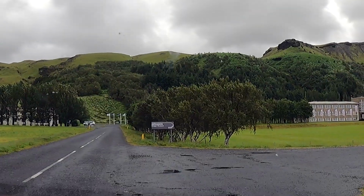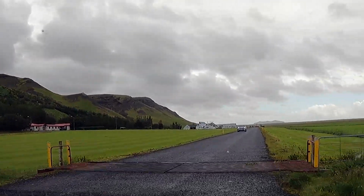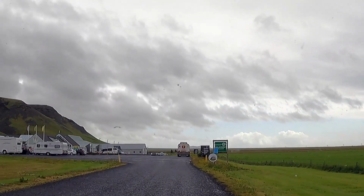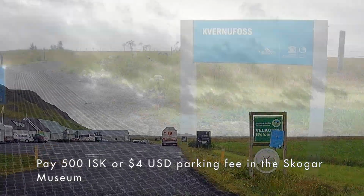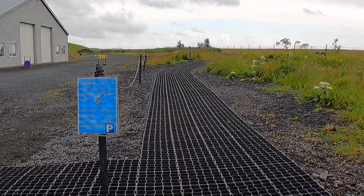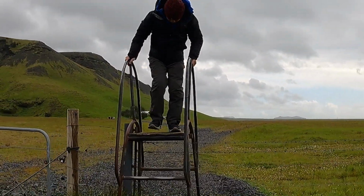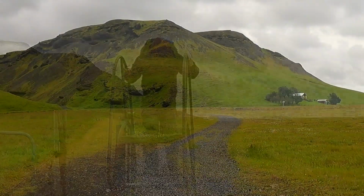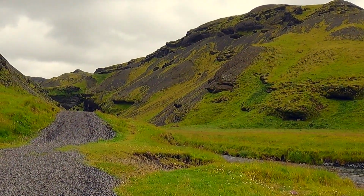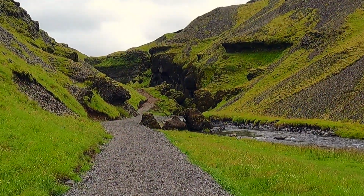About a mile drive away from Skogafoss is another spectacular waterfall called Kvernufoss. A parking fee of 500 ISK, or about $4, must be paid at the Skogar Museum, which allows you access to the trail going to Kvernufoss. The hike starts by climbing up some steps to cross the fence, and expect to hike for a mile or about 20 minutes to get to the waterfall.